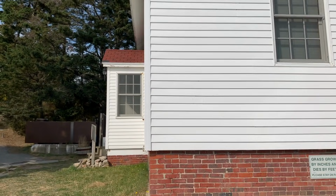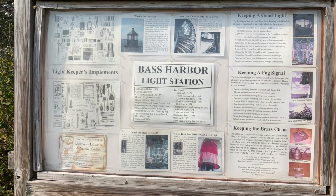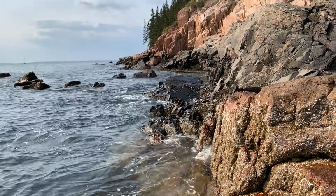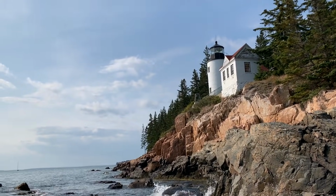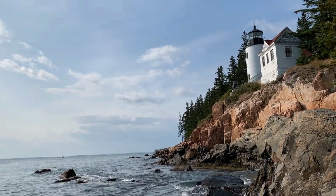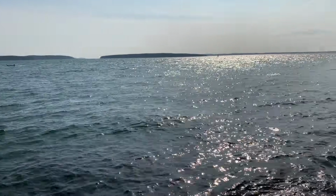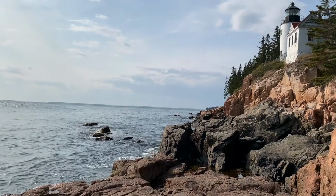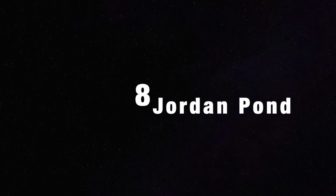You can also walk this little path that can take you onto the rocky slopes where you have this gorgeous view of the lighthouse, the rocks, and the ocean. I wanted to mention that you can't physically go inside this lighthouse, but even without going in there, it's pretty awesome just to see in person. It's beautiful. And this is one of the top 5 most visited spots in the national park, according to the National Park Service.